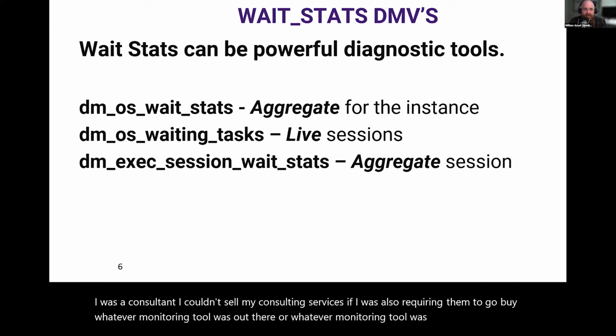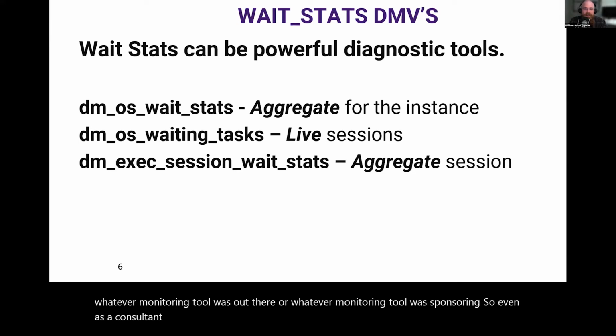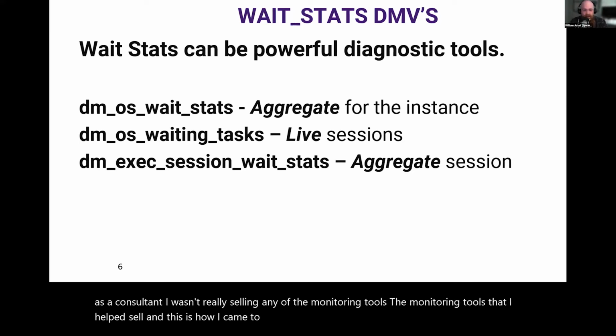So even as a consultant, I wasn't really selling any of the monitoring tools. These were the monitoring tools that I helped sell, and this is how I came to learn all the stuff about DMVs that you can too.